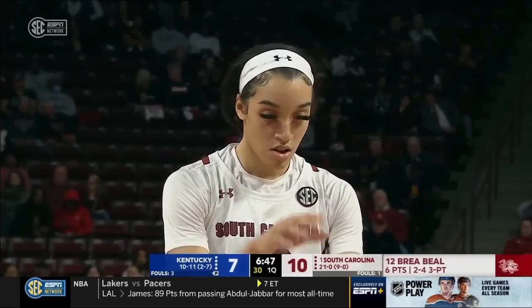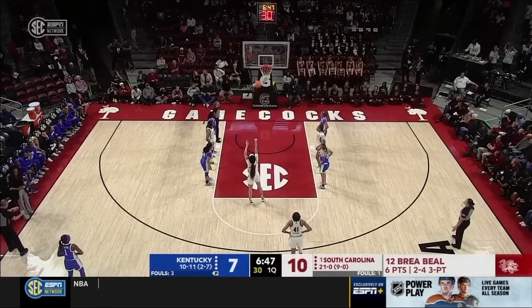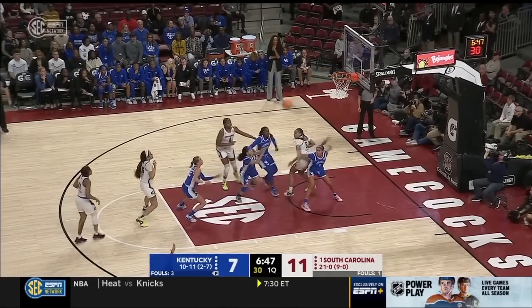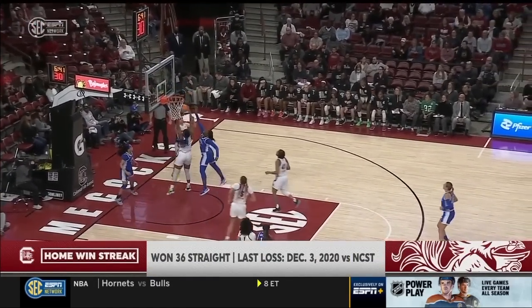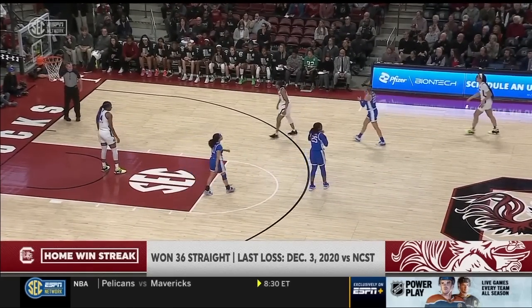I think that last year's team, they really felt like there was only one way that they could score, and that was to get the ball inside in the paint. Now I think South Carolina is more comfortable scoring from the perimeter. Jada Walker, the sophomore, who played a lot of minutes as a freshman. She was thrown into the fire, and that's going to be a travel on Boston.